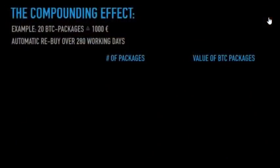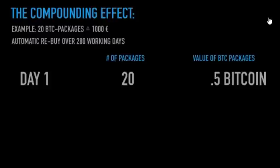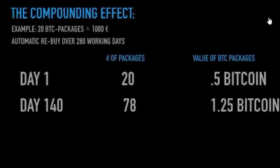And if we take this example of 20 packages, what happens with 20 packages over a year? Well, I think I broke it down to half a year and a year. So day one, you have 20 packages, and in today's value, that's about 0.5 Bitcoin. Yep. And in euro, 0.5 Bitcoin is about 1,000 euro and about 1,200 US dollars. Yeah. Now, on day 140, if you just kept that rebuy button on, you'd have 78 packages worth 1.25 Bitcoin. This is exciting.